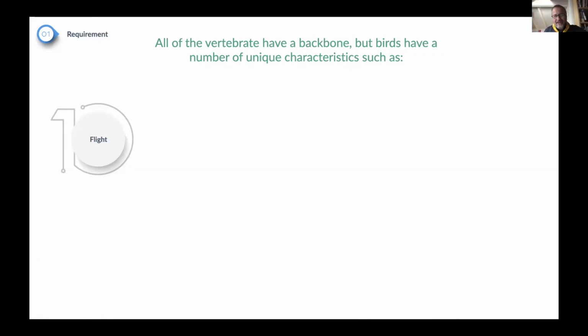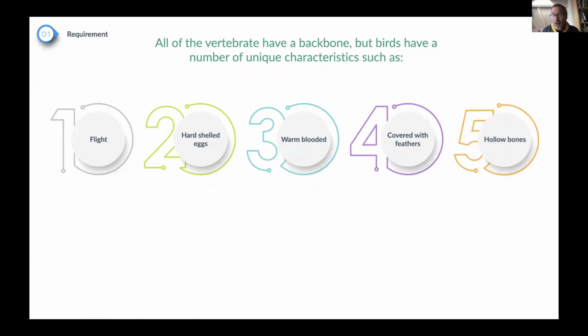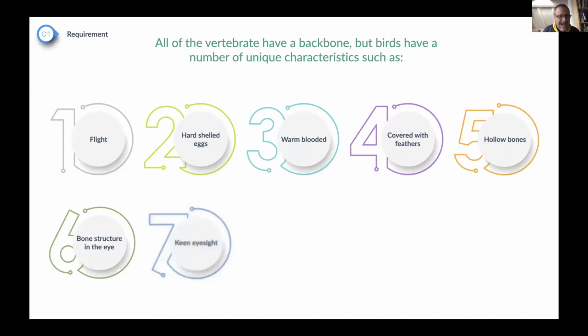The first one, they can fly. I think we all know that is one of the characteristics of birds. Then another one, they lay hard-shelled eggs. Another one, the blood is warm, not cold like the snakes and other animals. Number four, covered with feathers. It's not like us, we have hair. They have feathers. They have hollow bones. Number six, they have a bone structure, and it's very interesting, the bone structure in the eye. Number seven, they have keen eyesight, and there are some references also in the Bible about it.